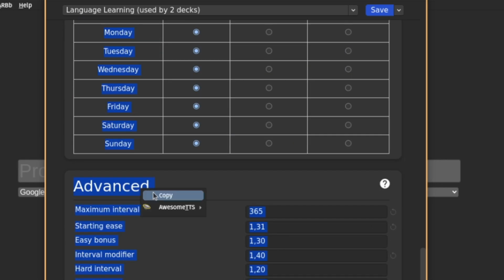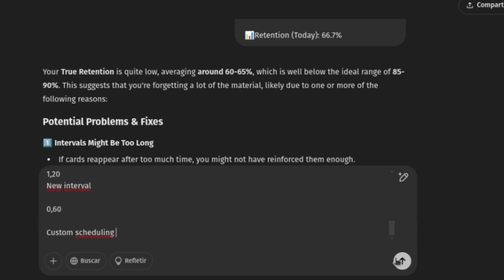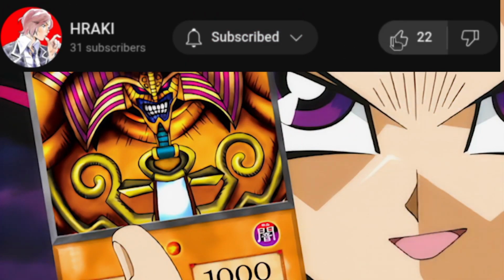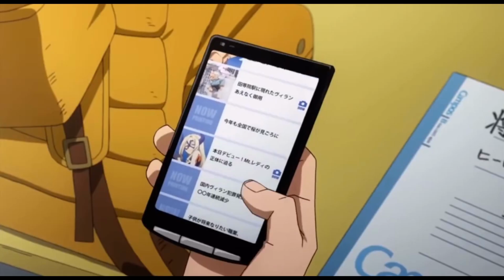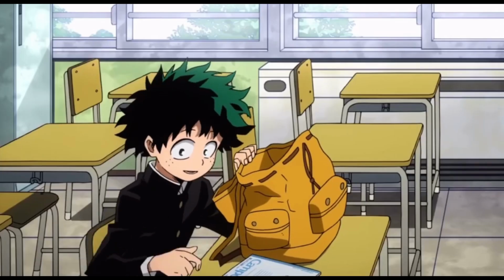However, remember that AI is just a tool, and we also need to look at ways to improve our true retention outside of Anki. First of all, it's your cards. Cards that are too vague, long, or unnatural can really hurt your retention rate. Make more sentence cards instead of vocab cards because you're getting more context during your reviews.